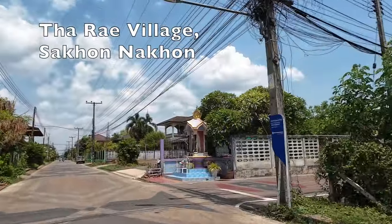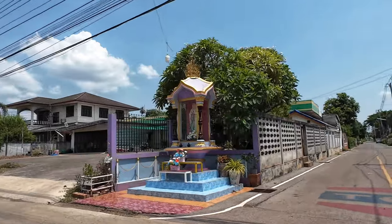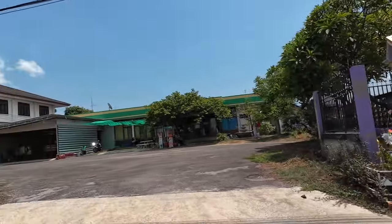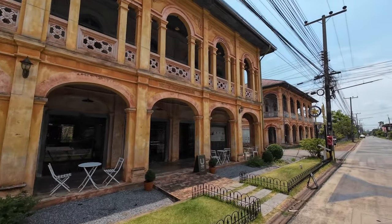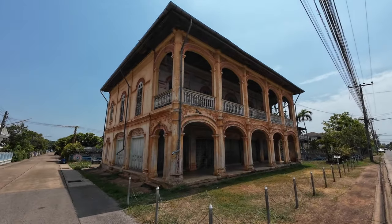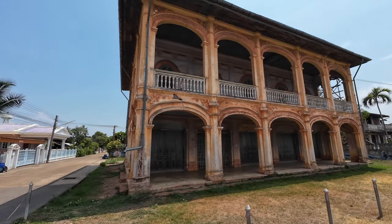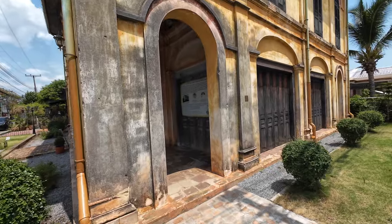The next place in Sakon Nakhon we went to was Tha Rae village. And the history of this is it has the largest population of Christians in the country of Thailand. Apparently, there was a large migration back in the 1800s from Vietnam. And it has some buildings that are reminiscent of Savannakhet with the old colonial style buildings. So we thought that was pretty interesting.